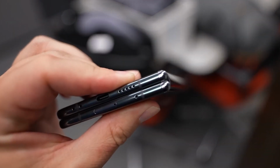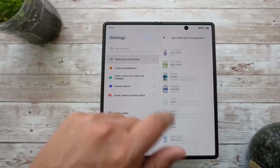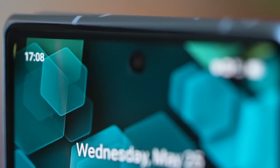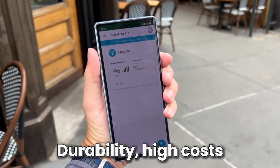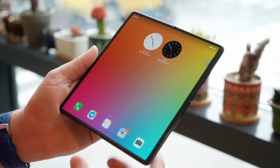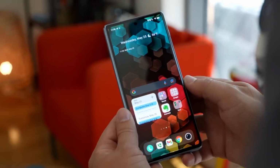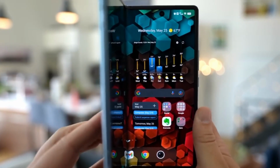Foldable phones represent a significant technological advancement with the potential to shape the future of mobile technology. Their unique combination of enhanced user experience, portability, and innovation offers a compelling proposition for consumers. However, challenges related to durability, high costs, and software optimization must be addressed to achieve widespread adoption. The future of foldable phones will depend on the continued development of flexible display technology, improvements in software integration, and the ability to make these devices more affordable and accessible.